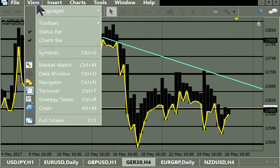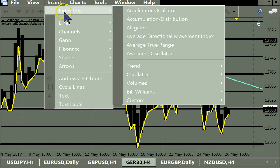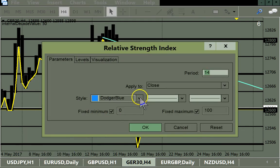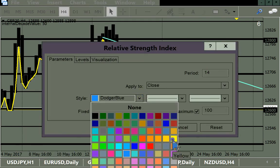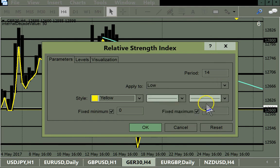So insert RSI here. And I'm just using RSI as an index. It's the only pure indicator that ever existed because it's an index. So I think they call it an oscillator here. RSI. Now I'm going to set this thing on yellow because I want it to cue off what I did, and I'm going to put it to lows. RSI and lows.